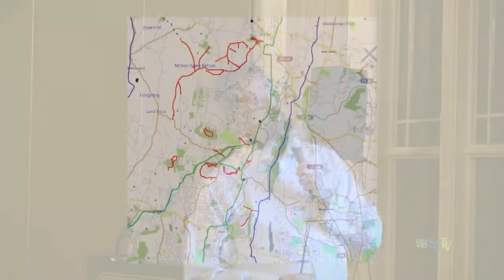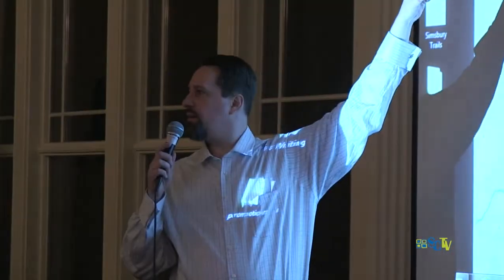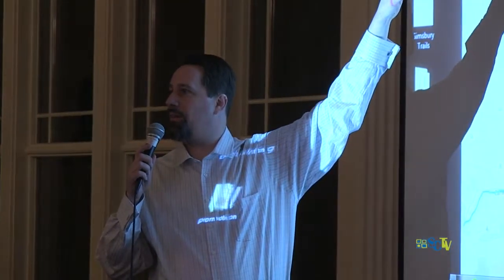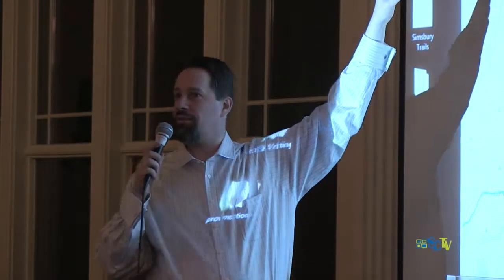This is Simsbury. Who's seen this map before? Nobody. Oh, no, a couple, you've seen part of this map. Nobody's ever made this map before. This has a greenway on it, it has the blue trail, and it has some or most of your land trust trails. I just heard there's a new one. Where's the new one? The one that connects the Metacoma and the greenway? Where's that? So I can add it to it. It might be later. Anyone know? Amy, where did you go?